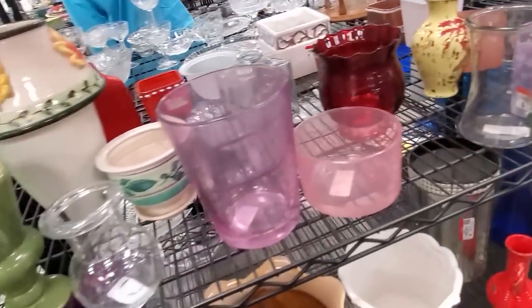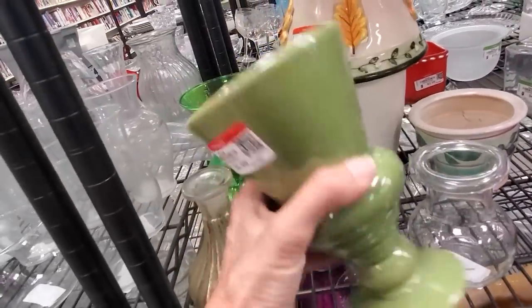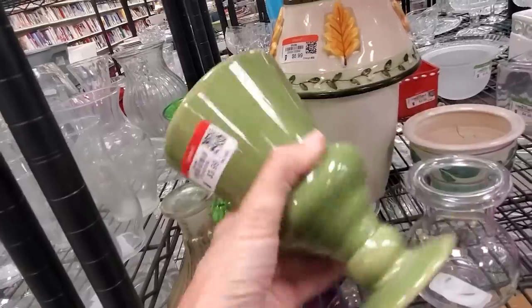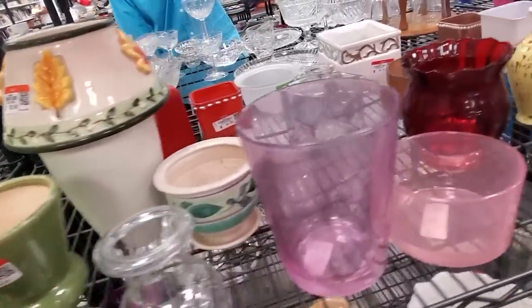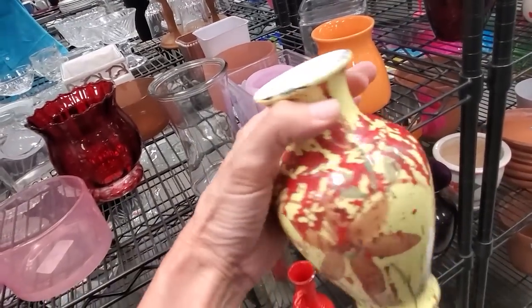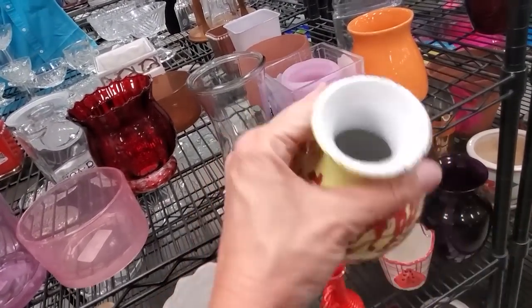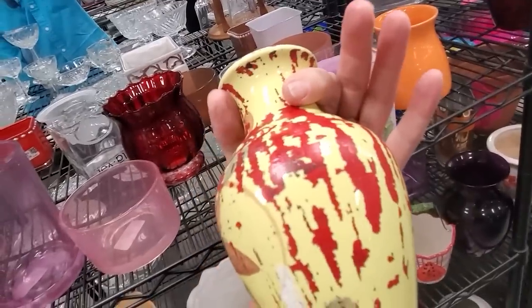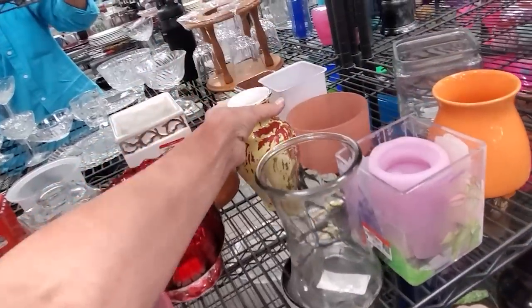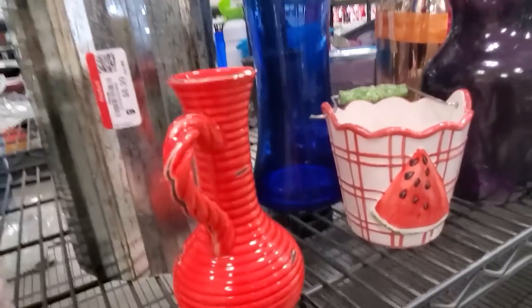All right. Nothing else is really exciting me here. I looked at this. It's got a UPC code on the bottom, so not super old. And I looked at this. This is intriguing. I don't know quite what I think of this, but there's something about it that just doesn't appeal to me. So we're going to leave that one behind.